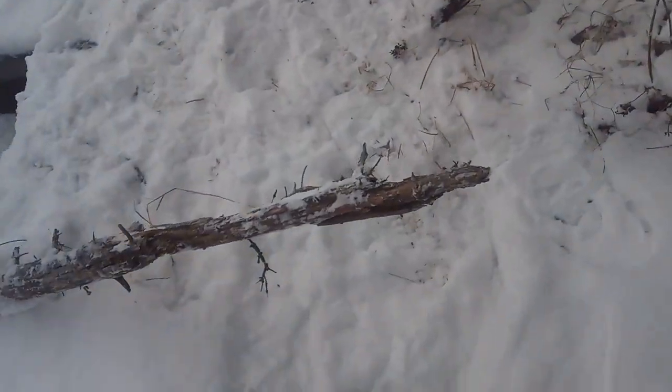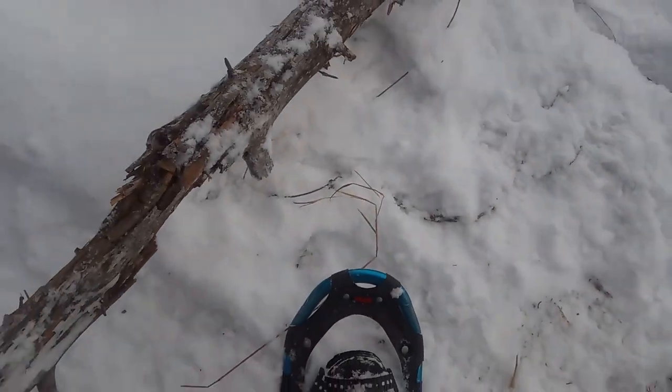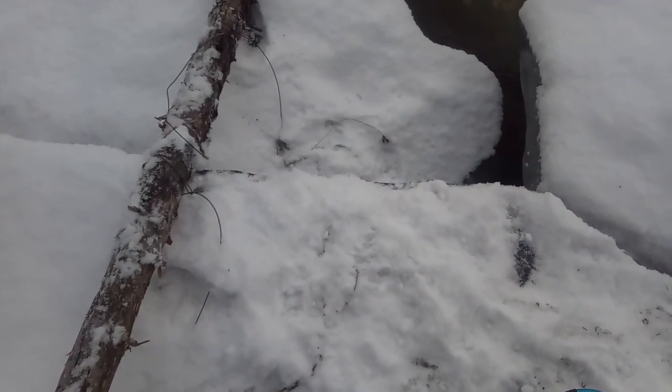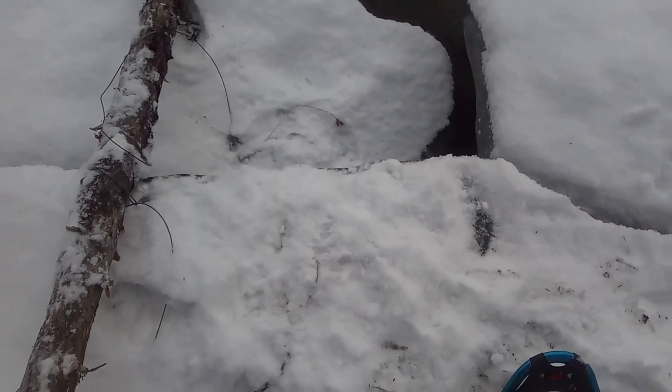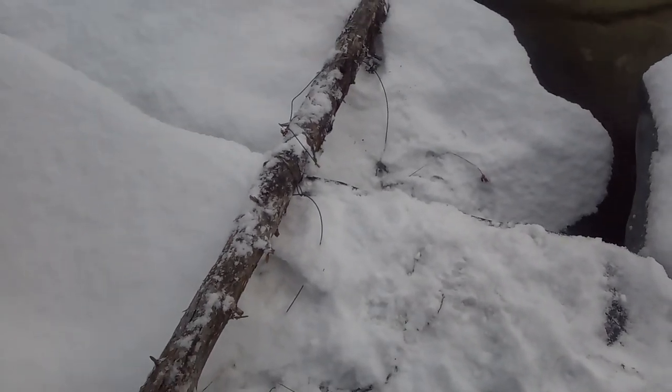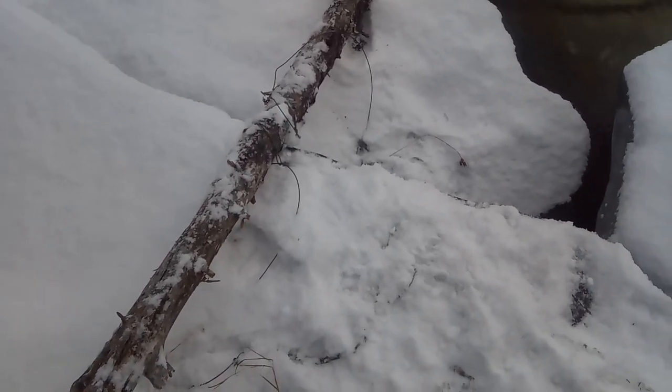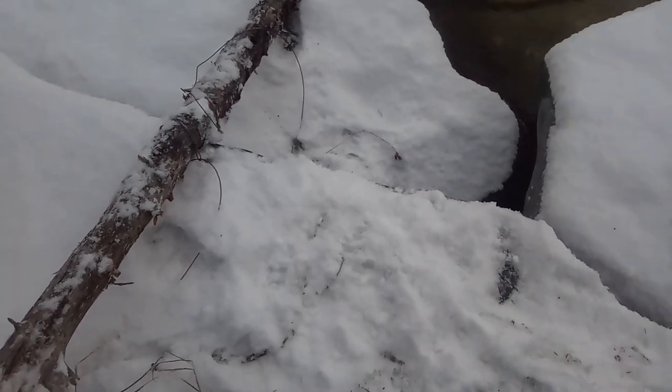Pretty straightforward set. One trap there, just lightly covered in snow. Another trap just over the edge. The otters come up on this ice sheet, come up right here to use the toilet. We had some snow last night, so the toilet's pretty well covered up, but they're using it. Got a big enough drag to where they're not going to be able to pull that very far. And yeah, I'm pretty excited to see how this goes. I'm going to put another one right over there, and we'll see what we can get.